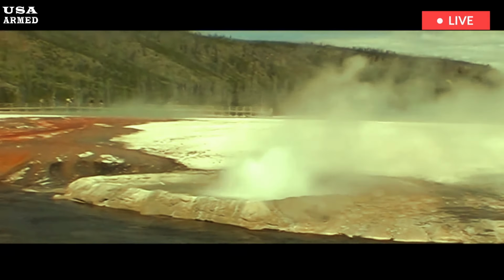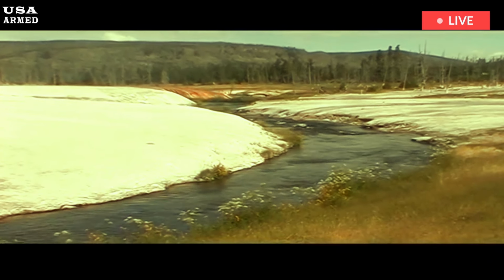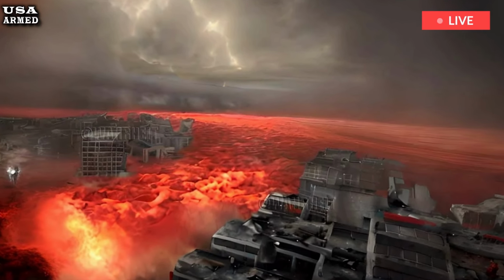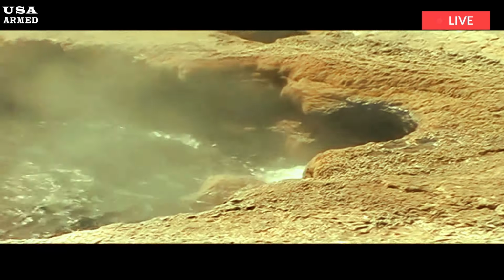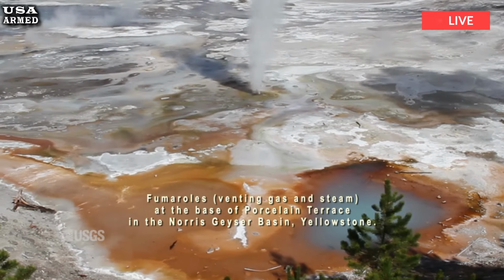"What comes out of Steamboat is no different than what comes out of any other geyser," said Mike Poland, the scientist in charge of the Yellowstone Volcano Observatory. "It's boiling water that has a lot of dissolved silica in it. When that water hits the surface and evaporates, it leaves the silica behind."